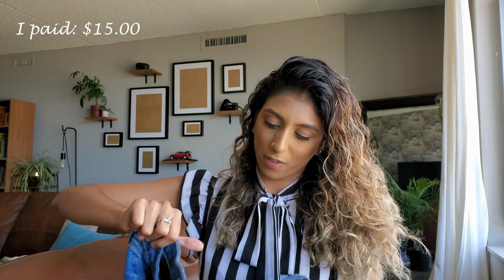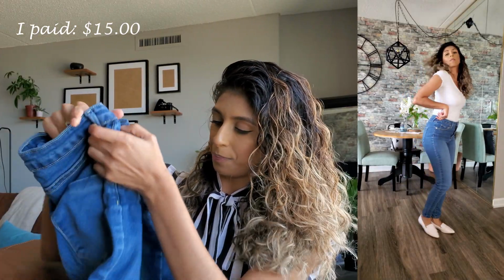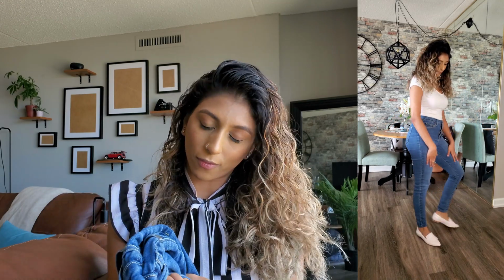So these were the first pair of jeans I got from them. They are super stretchy and high-waisted all the time because they are so comfy and stretchy. I wear these to death at work because they are just so comfy and you can sit in them for so long without feeling uncomfortable.